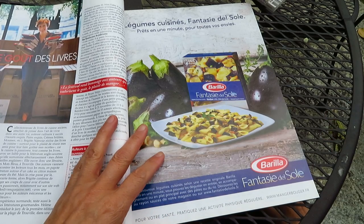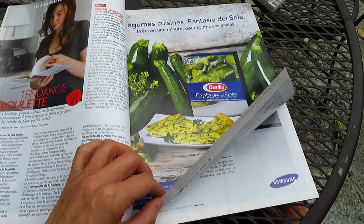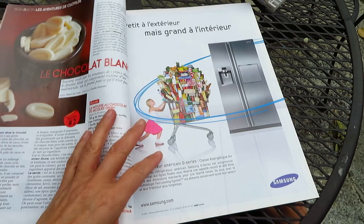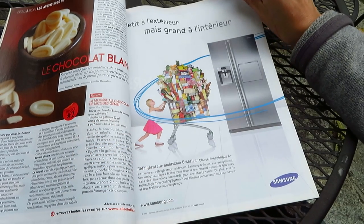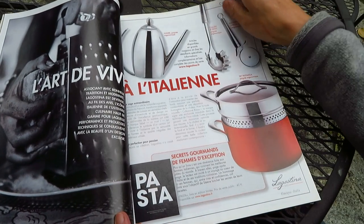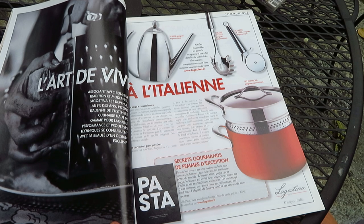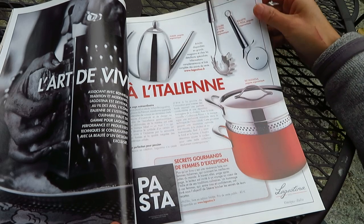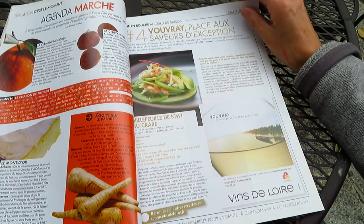There are Le Goût des Livres. Cuisine, légumes cuisinés, fantaisie de sol. Barilla. Le Chocolat Blanc. Samsung. Frigo. Oh, how beautiful. A la Italian. Lagostina. Lagostina. Hulier. This one for all you. Lagostina. Italian. They know design. So fresh.